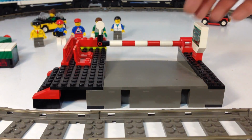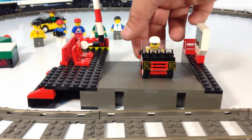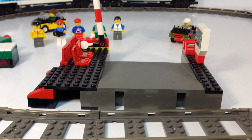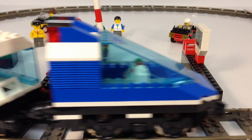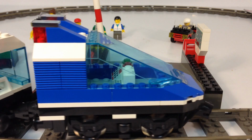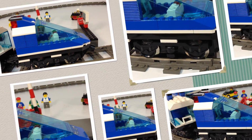Okay, here's the loading gate. This raises up and you can drive the cars up and stuff and load up the train. We'll bring the train around, even though it doesn't have an engineer in it, show you the train. Would be nice. You are going to have a train in your train review. Yes, we are.